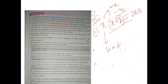Okay, right. Find two consecutive odd integers. Okay, what will you do with this? Question number 4. How can we say two consecutive odd integers?